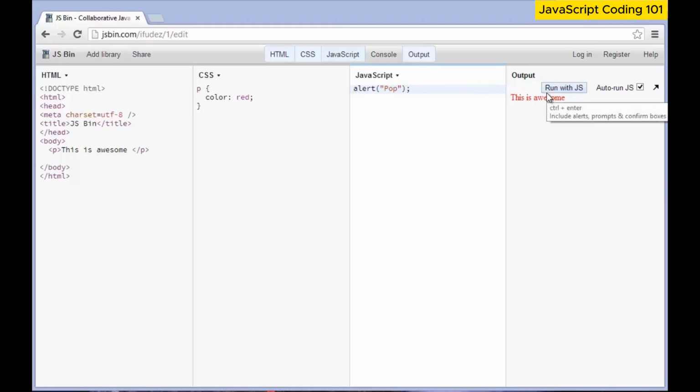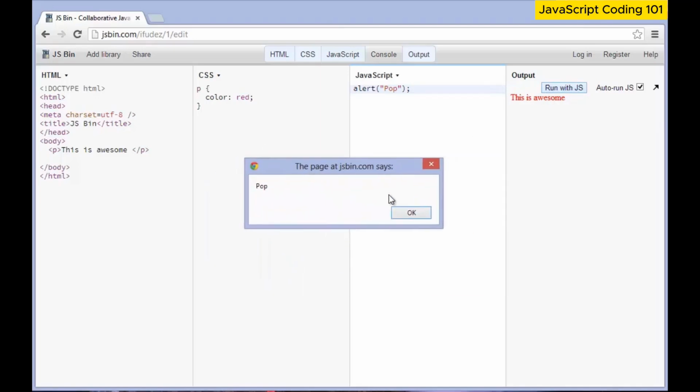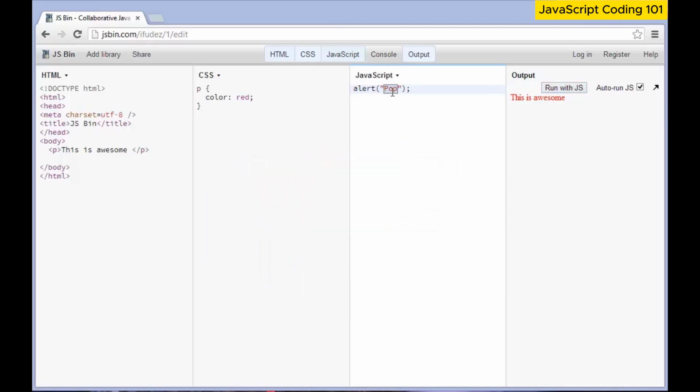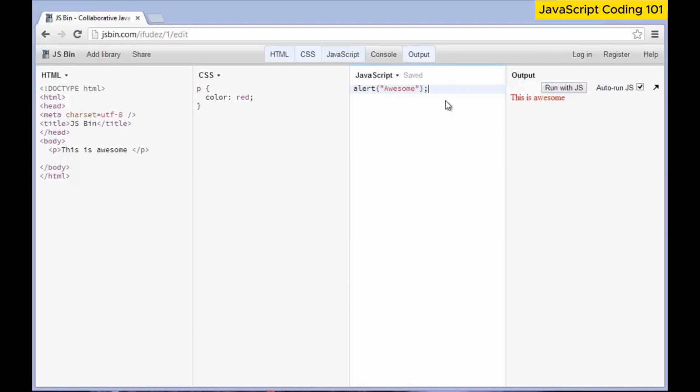All right. The last thing we need to do is you just need to run with JS, and you'll see that this thing comes up and it says pop. And that's exactly what we asked it to do. So programming is telling the computer to do a whole bunch of things. We're telling the computer to literally just put up a window that says pop. We can type in something else like awesome, like this, and it just says awesome. That's pretty cool. Now, what we're doing here is, again, we just tell the computer to do things.